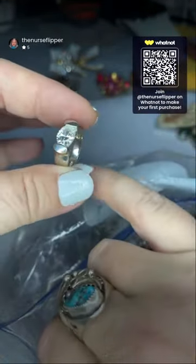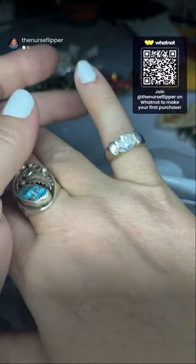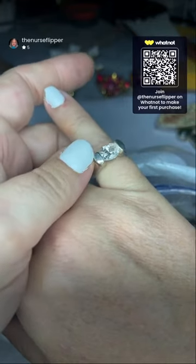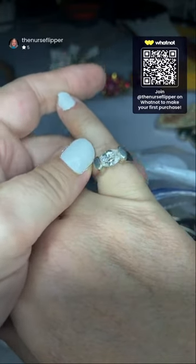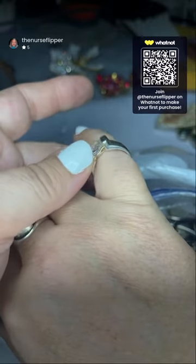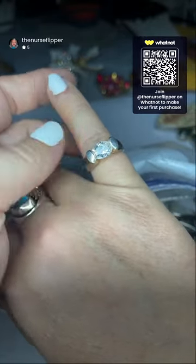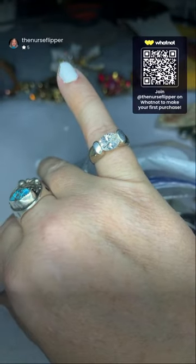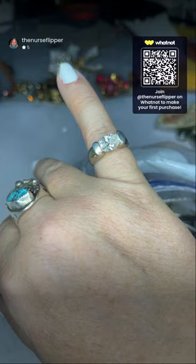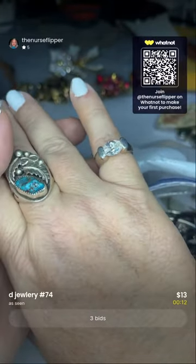Yeah, so Courtney, I'm moving to basically all sterling and more higher end once I clear out the costume I've got. It is CZ, yes. That is gorgeous. Size 7. Yeah, we're changing it up a little bit. I'll run it for 10. We'll start it at 10 for 15 seconds. And then I might change it next week. I don't know. That's my plan right now.